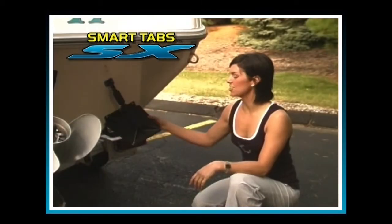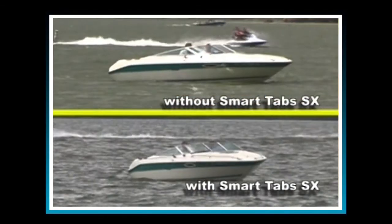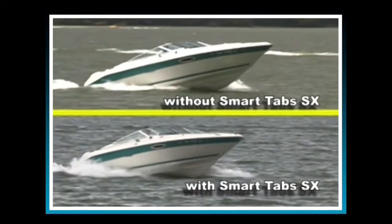Now that Greg is finished installing the starboard side, let's see how the boat performs. As you can see, there's a considerable improvement in the boat's overall performance. Greg can easily see over the bow during the initial acceleration, and the boat gets on plane in only a few seconds. Notice how smooth the boat runs through waves and wakes. There's no bouncing or porpoising.